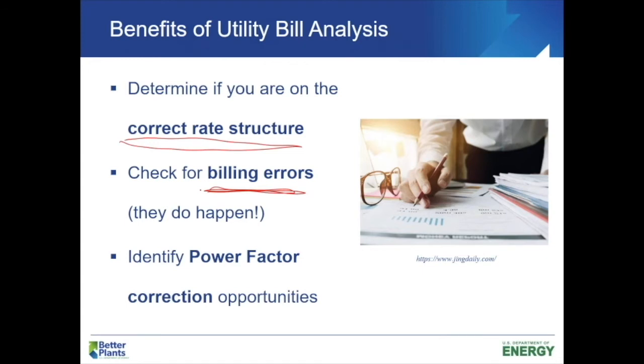But it's important to just look at those a couple times throughout the year to see if you're getting billed correctly. Okay, and you're not going to know unless you do that actual multiplication of sorts, kilowatt hours times that, kilowatts times the rate, that type of thing.